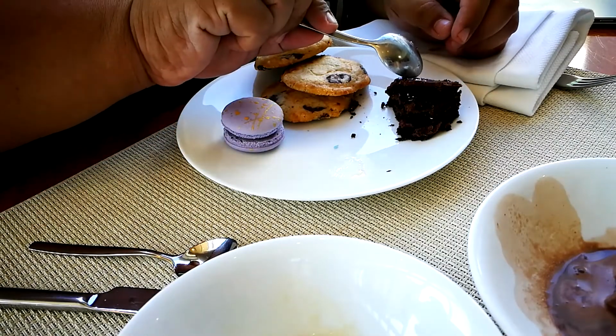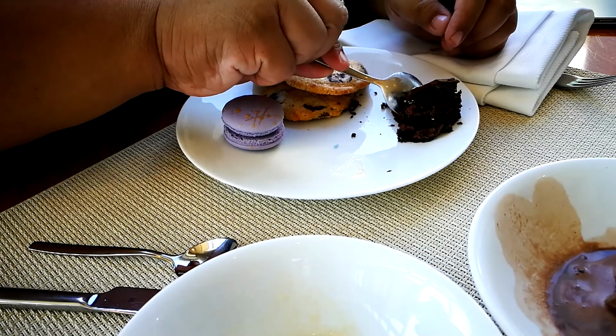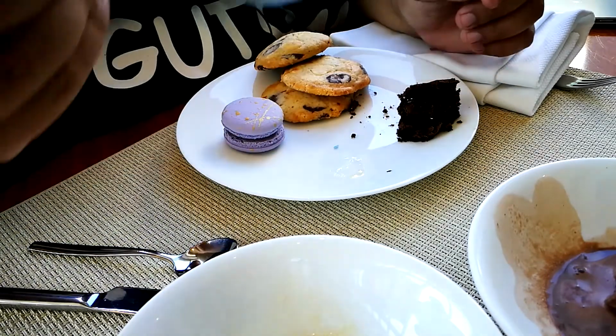Now we will try their moist chocolate cake. Look at that, guys. Chocolate cake. Now that is decadent. Really, really decadent. It's like layers of chocolate with fudge icing, the chocolate fudge icing. Oh, perfect.